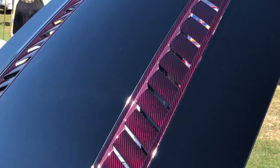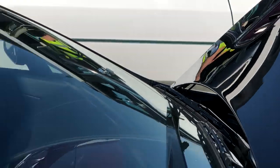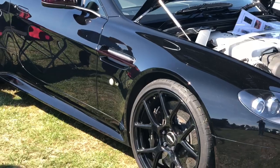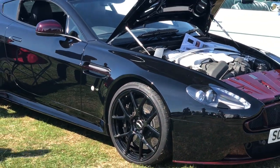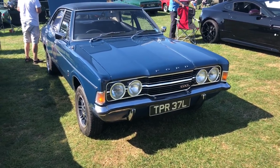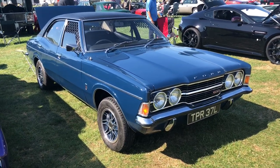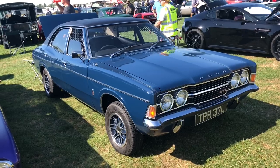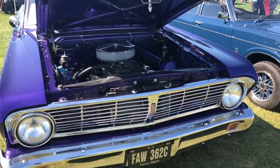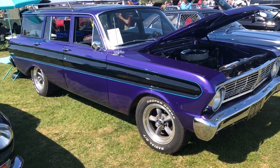Really cool too. Awesome. Ford Cortina GXL on an L Reg. James just saying how much he likes these cars. Mine was similar in a metallic brown, would you believe, but with the square headlamps rather than the round ones. And this is right next to a Ford Falcon wagon. What size is that? And what a paint job. It is very purple.